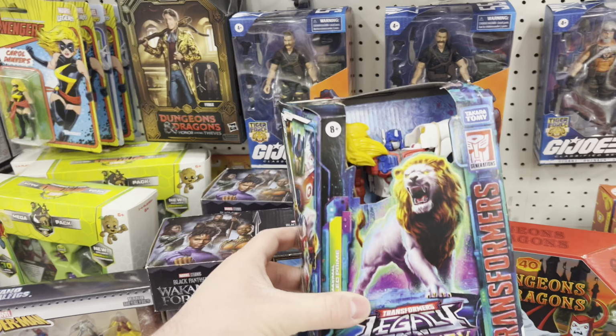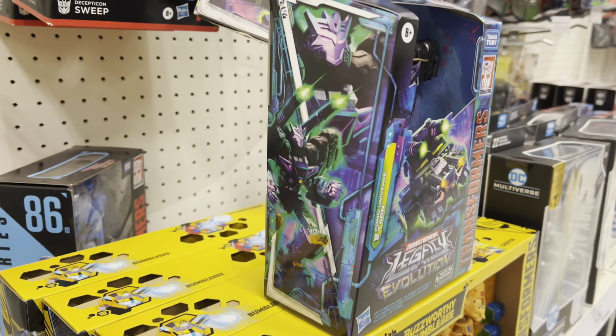Alright guys, checking out Target again. They've got the Martian Manhunter right here. This is that newer one. And then, as I was just looking around, ooh, you've got some more Leo Prime. And, ooh, first time ever seeing him in person, in store, we have Tarn.